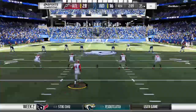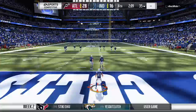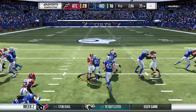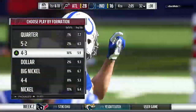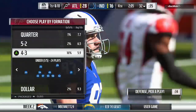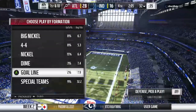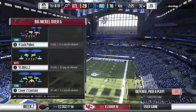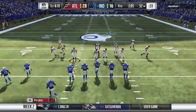Here's Lambeau out to kick this one away. That's fielded in the end zone. Solid return, pretty good field position. They'll start at the 32-yard line. And now Indianapolis set to take the field. From the 32 now, here's 1st and 10.